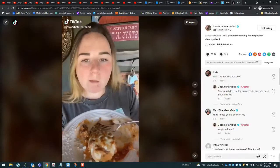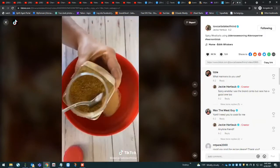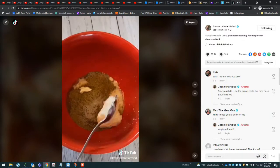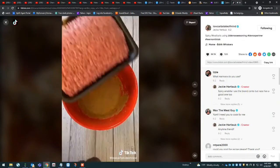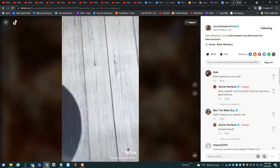You know when you make something new for dinner and then you want to make it the next day because it turned out so good? I've been obsessed with making these super easy meatballs. I start by mixing together a couple eggs, Parmesan cheese, a couple big spoonfuls of spicy Dano's, and a little bit of heavy cream and mayonnaise to keep them really moist.